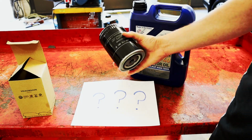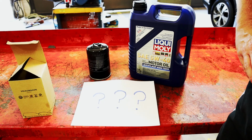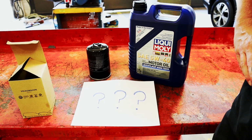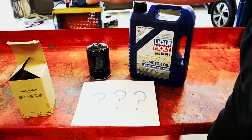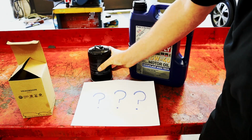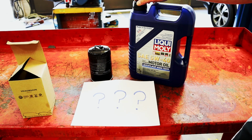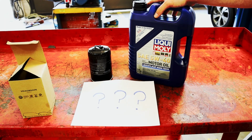So when the 1.8 turbo in the Passat first came out, and also in the Audi A4, I was a technician at Volkswagen, and they had a lot of problems with the engines going bad because of lack of lubrication. So we always want to put this larger style oil filter on here and use a good quality synthetic oil. If you have Castrol Syntec or something like that, anything that's Volkswagen approved for these cars, that's fine. Liqui Moly is just my preference.